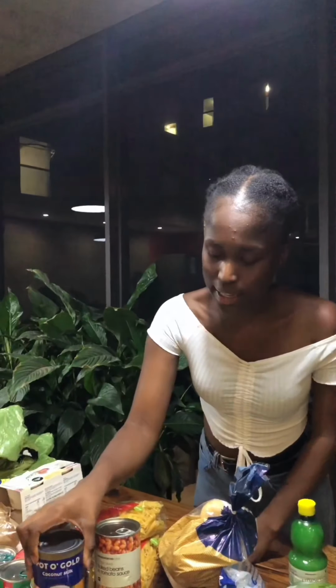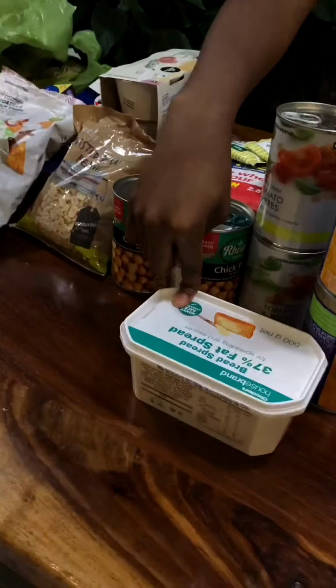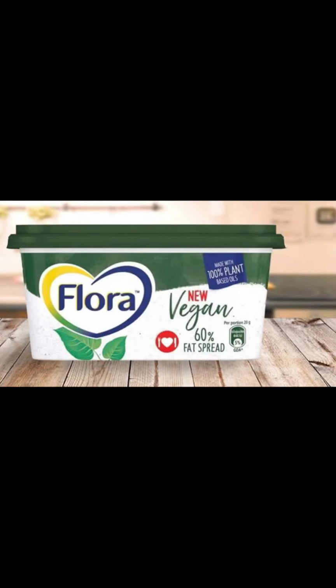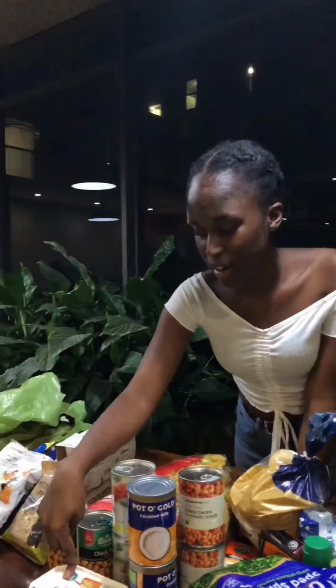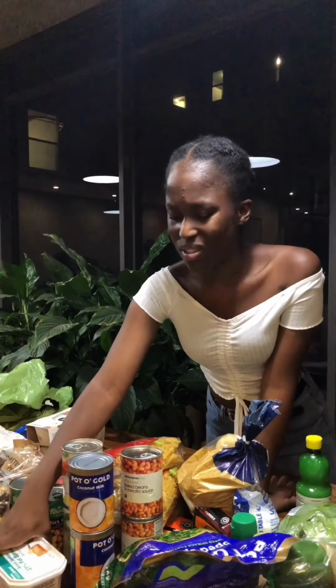I also got coconut milk, and as you can see, I didn't get the low fat one. I don't suggest that you guys get low fat milk because the fats in natural whole foods are actually good for you, as opposed to the fats that you find in butter. With butter, I know it doesn't say vegan, but this is actually vegan. And the vegan Flora butter, I don't know if you've seen it, I'll insert a picture here. The vegan Flora butter is actually 60% fat spread, and it's not a whole food, and the protein in this is much higher, so I thought to get this instead.